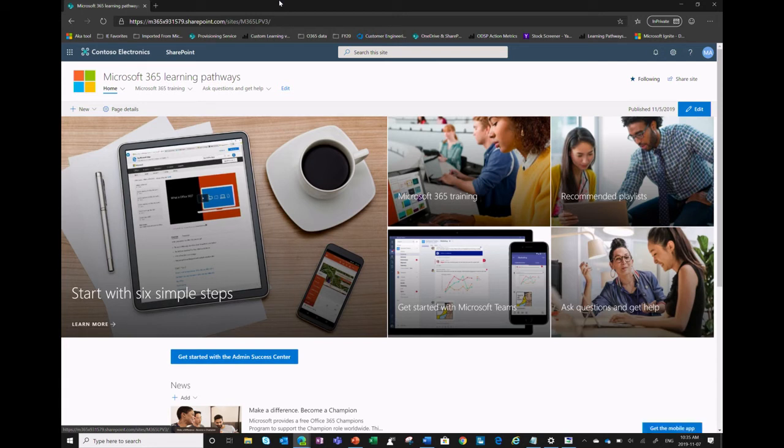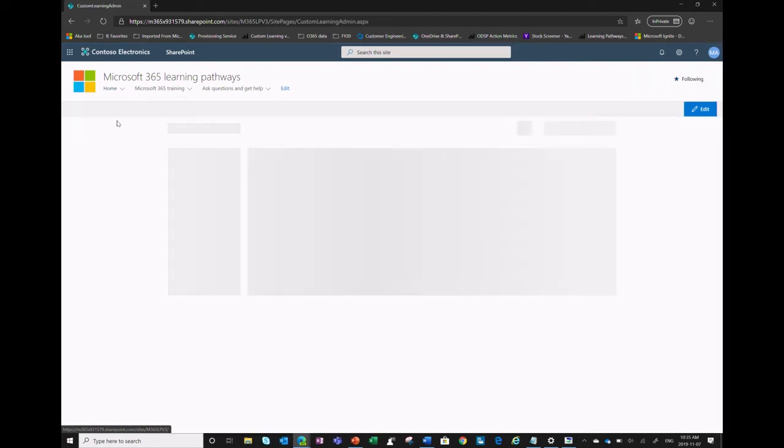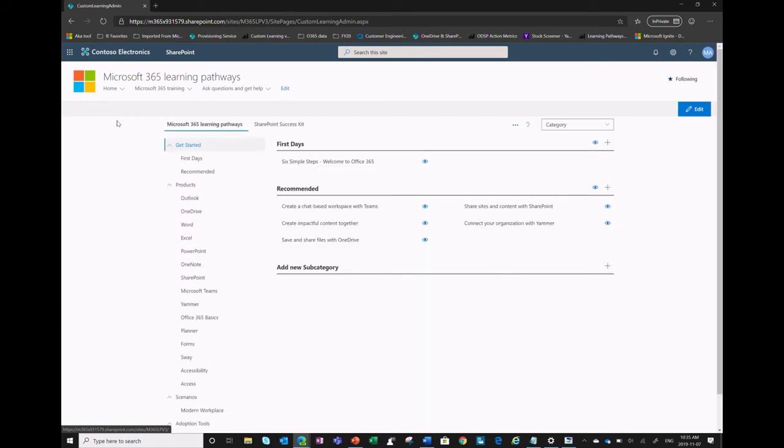Okay, so now I want to show you behind the scenes, and I want to take you to the admin experience. This is where you can create your own custom playlists. In addition to that, what I'm going to show you right now is one of the easier admin features, and that is the ability to show or hide certain playlists or certain technologies.